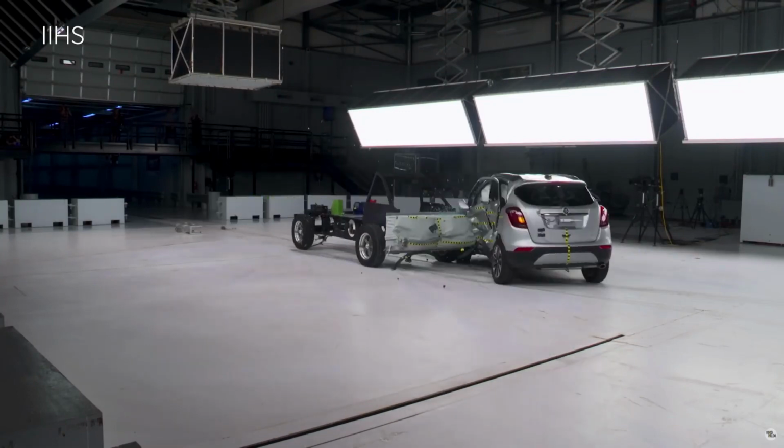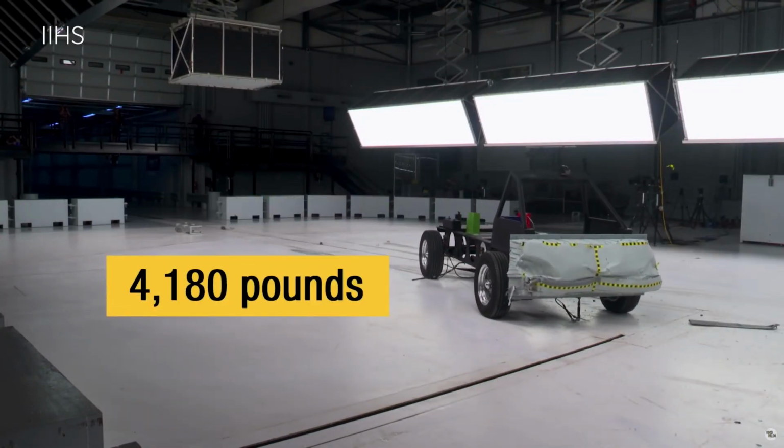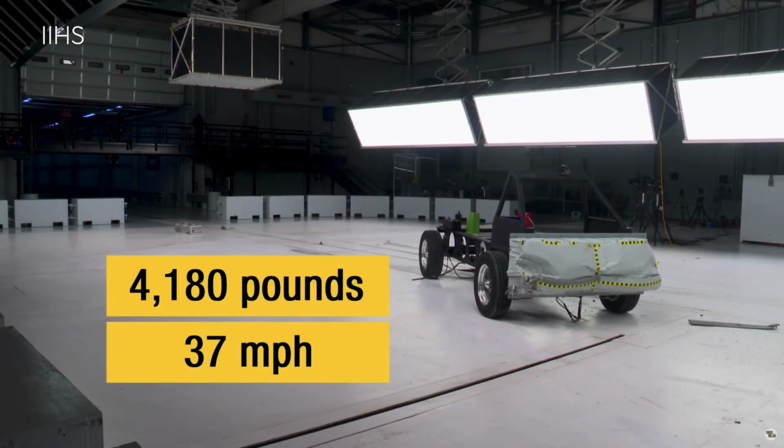In this case, they haven't added a new test, but they've modified the side impact test. And what they did is two things. One, they increased the energy: a heavier barrier that goes at a higher speed to better simulate the larger vehicles that are on our roads.